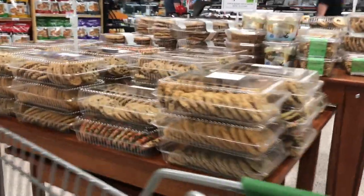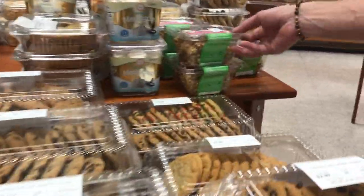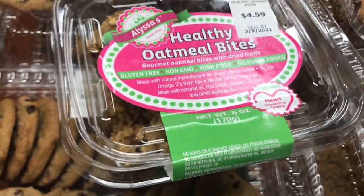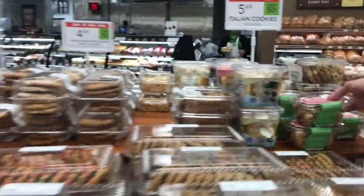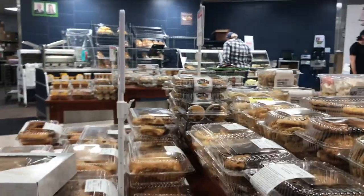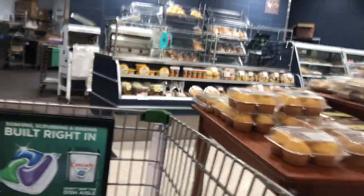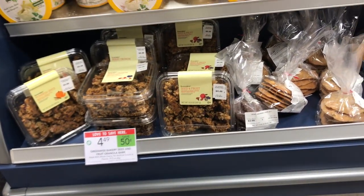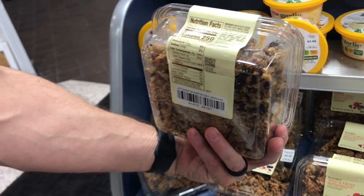Yeah, unfortunately, there's not much back here. They do have a package. This is the only thing in the Publix bakery that's vegan. So far. And there you go. But that's it though, right? That might be vegan, but I doubt it. Fruit or granola bark. I would hope so. Yeah, that's vegan. So then they got two things.